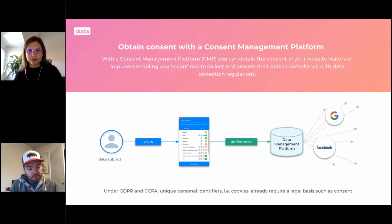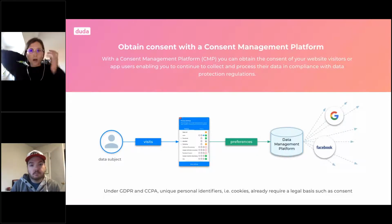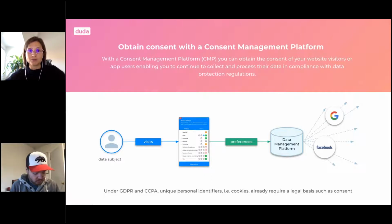It all might sound complicated and complex. In fact, it's not when you use the right provider. This is just a simplified graph where it shows that when a data subject visits a website, they have the chance to give consent in a legally compliant way, which is then documented, stored, and potentially transferred to third-party systems and providers. So you can really go back and focus on your core business again. So that's all done for you.